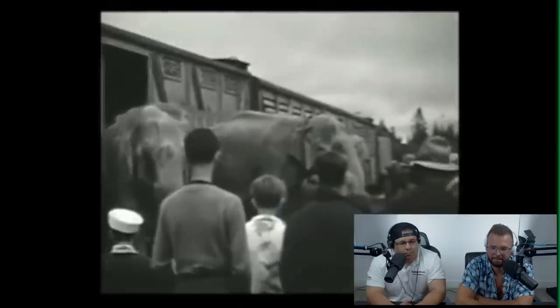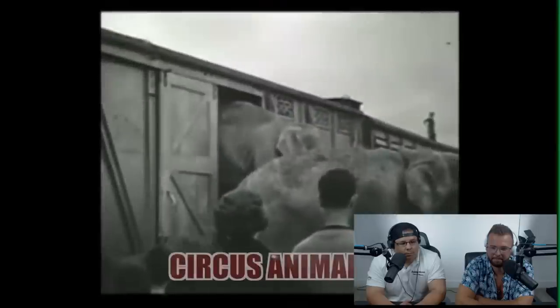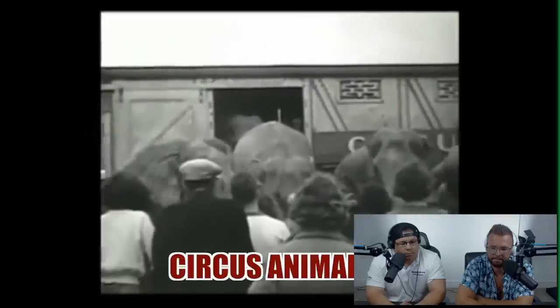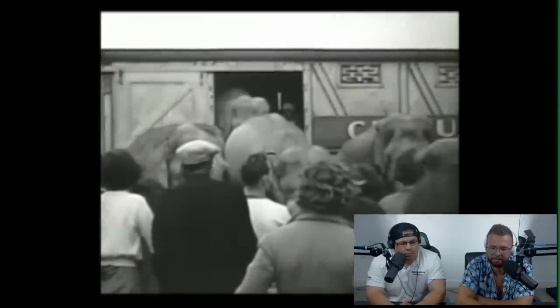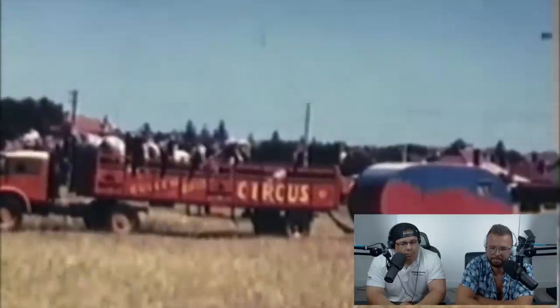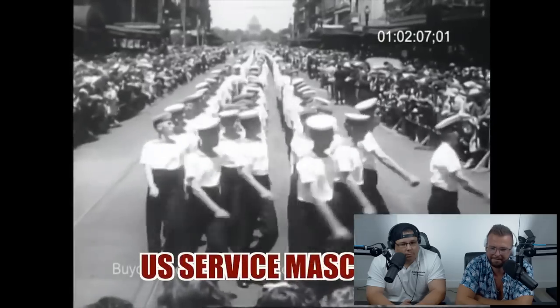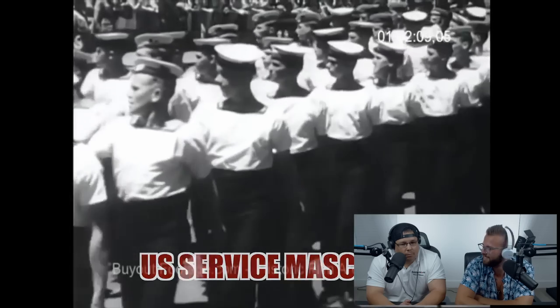So if there are in fact panthers here in Australia, how? One theory is that they had escaped from private menageries, traveling circuses and zoos over the past century, which is completely possible given the number of animal transport accidents and animals gone missing. Some believe the panthers were brought over as mascots by US servicemen stationed in Australia during World War II that were released at the war's end.